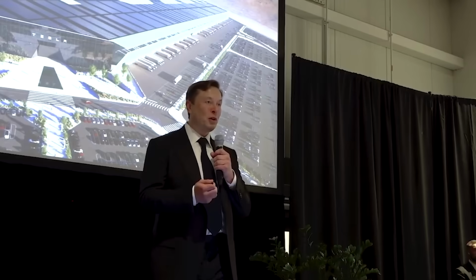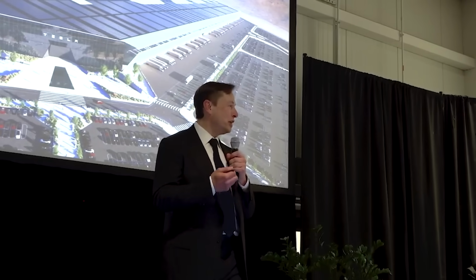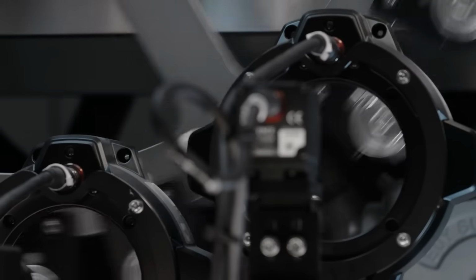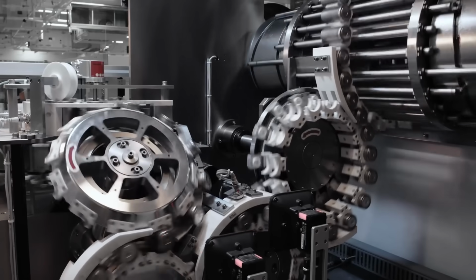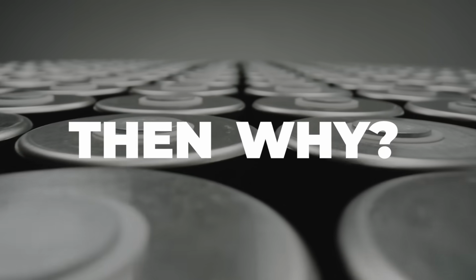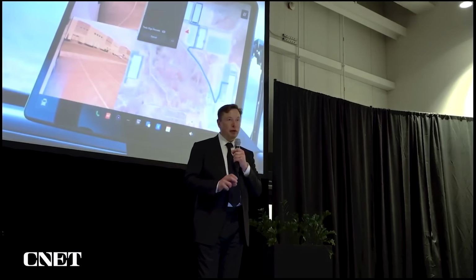But when Elon announced this facility last year, it was very clearly discussed as an overall expansion to the main Nevada factory complex, along with a 100 gigawatt-hour 4680 battery manufacturing area that hasn't been discussed since then. So, if there's been a change, then why? Well, first off, we should say that we're not even sure there has been a change.